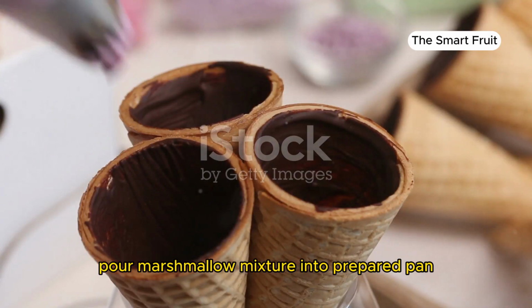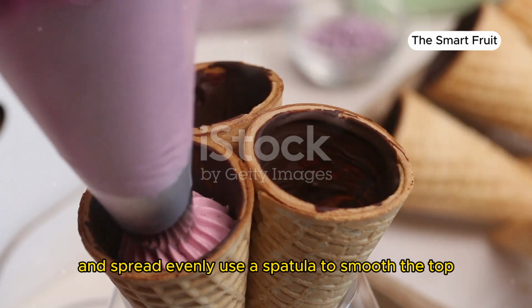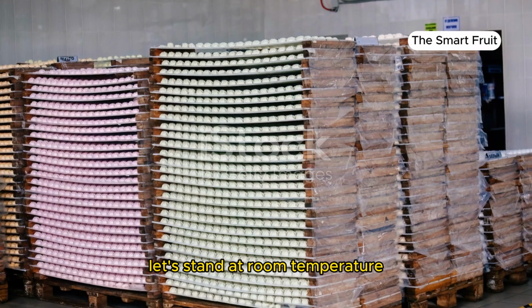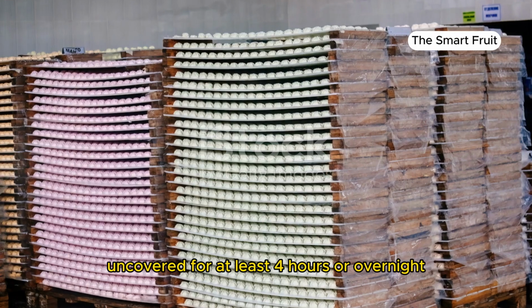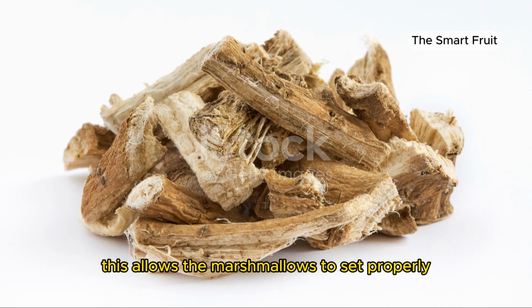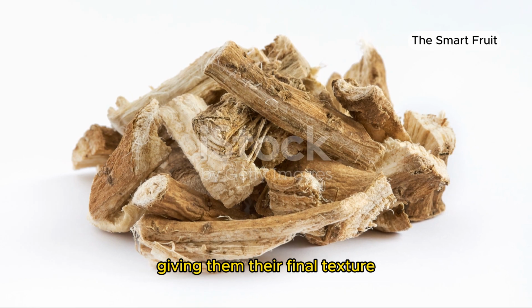Pour marshmallow mixture into prepared pan and spread evenly. Use a spatula to smooth the top, making sure it's evenly distributed. Let stand at room temperature, uncovered, for at least 4 hours or overnight. This allows the marshmallows to set properly, giving them their final texture.